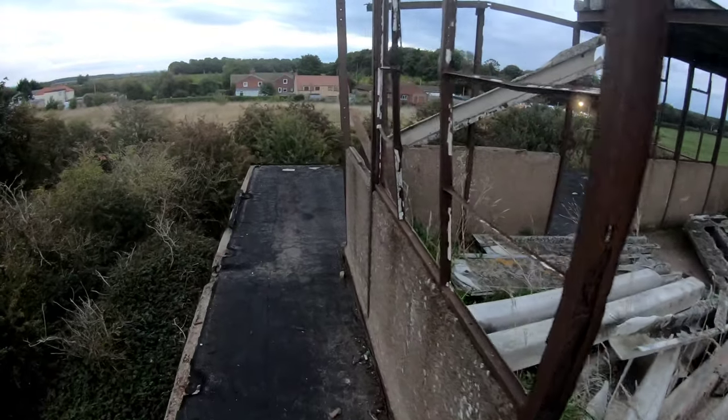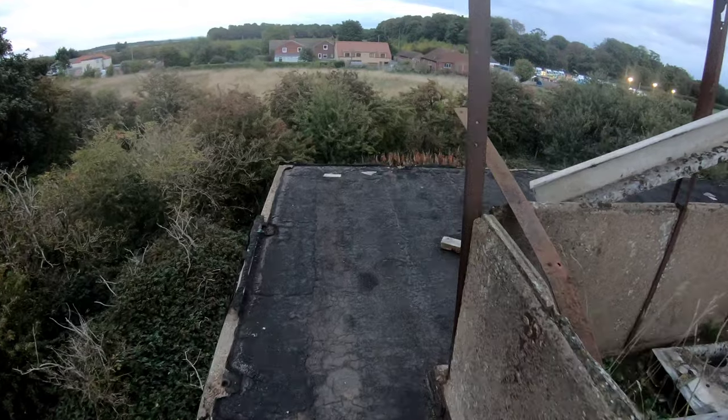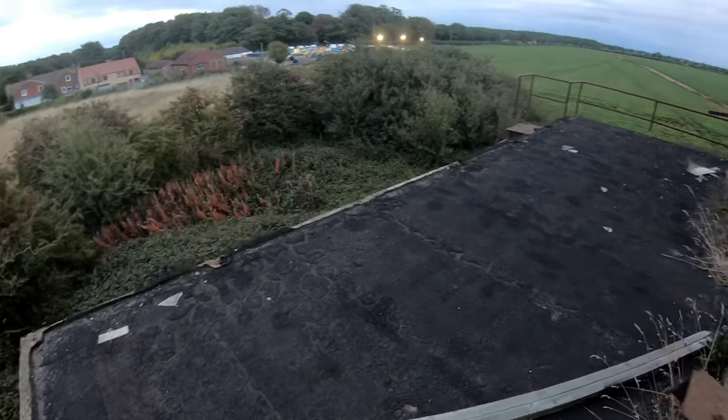Mike was driving us here and I was trying to look at my phone, but with his driving it makes you feel sick when you're looking down at your phone.